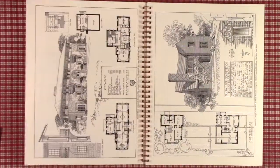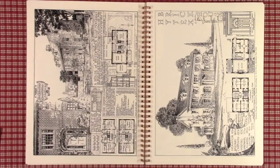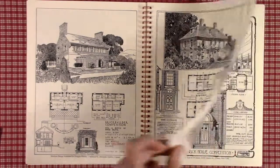Essentially, a competition was limited to a single Bristol sheet of 20 by 30 inches with a pen and ink drawing showing the perspective, site plans, floor plans, any details they wanted to include. So dozens of hours, possibly 1 to 2 weeks of labor would be spent.